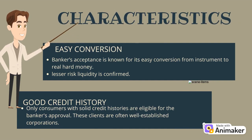Banker's acceptance is known for its easy conversion from instrument to real hand money. In addition, it is said to have higher liquidity since the amount is passed from the bank holder's account to the debit account at the time of the instrument's creation. From this, we can say that there is a confirmation of liquidity with lower risk. Lastly, good credit history. Banker's acceptance is only available for customers with good credit history, and such customers are usually corporate entities. Such creditworthiness is also linked to the investment in bonds.